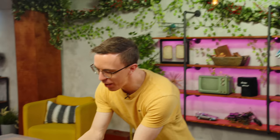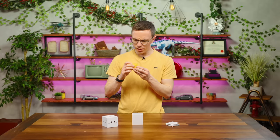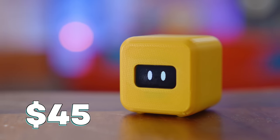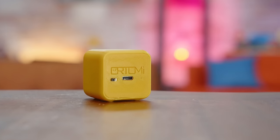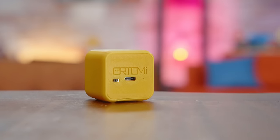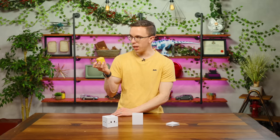Anyway, this is the Ortomi. This is totally 3D printed. Like, you can literally see the layers of the 3D printer. So we've got a USB-C port, we've got a little switch, and then an LED. Is this just like a little 3D printed friend? You need those. I do, because I have to pay all my friends right now.